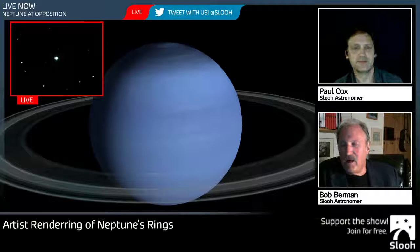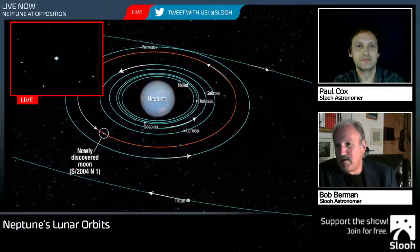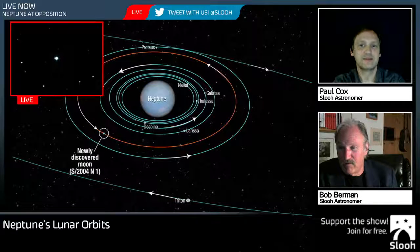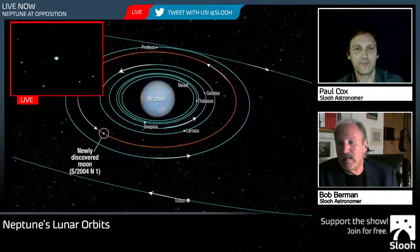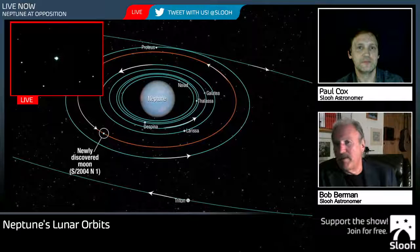It is the only major moon that orbits backwards instead of going in the normal counterclockwise direction. All major moons as seen from north of the solar system look like they're counterclockwise. This one is the wrong way. It's a 5.88 day orbit, almost 6 days to go around once.